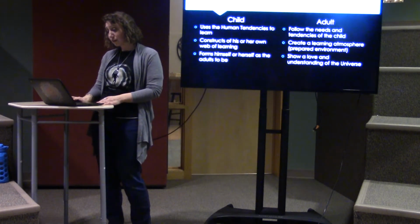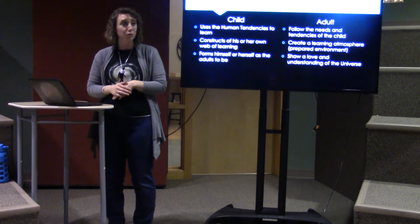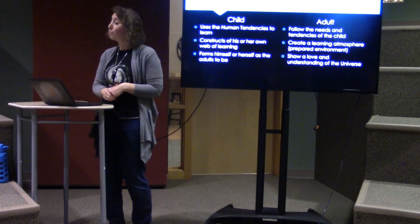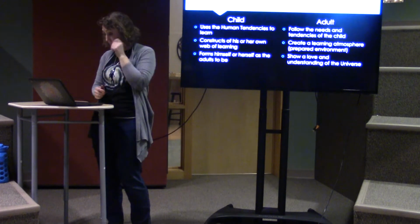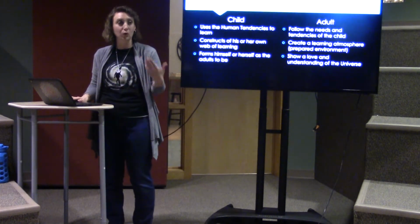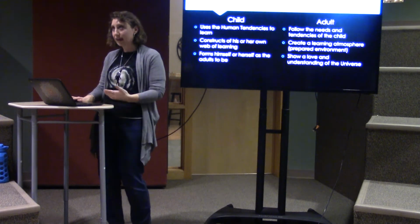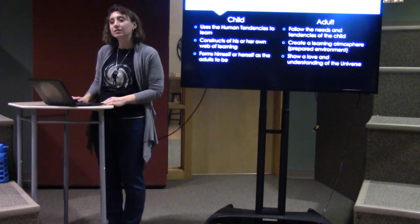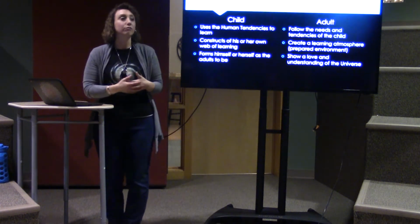And then another thing that we have is to create an environment that provides these opportunities. Maria Montessori called it the prepared environment. And to create this atmosphere that they can explore and communicate and share and work in. And then one of the big things that we can do is show a love of the universe.